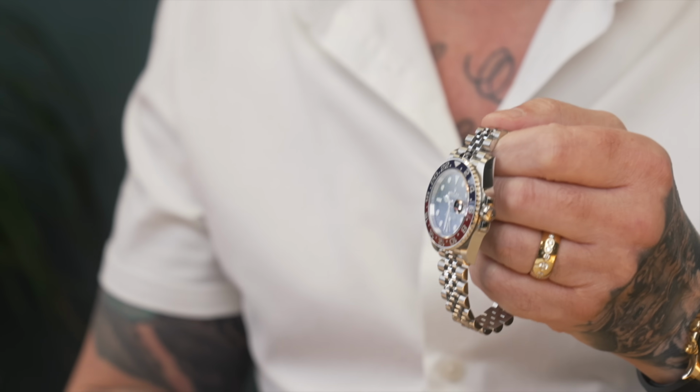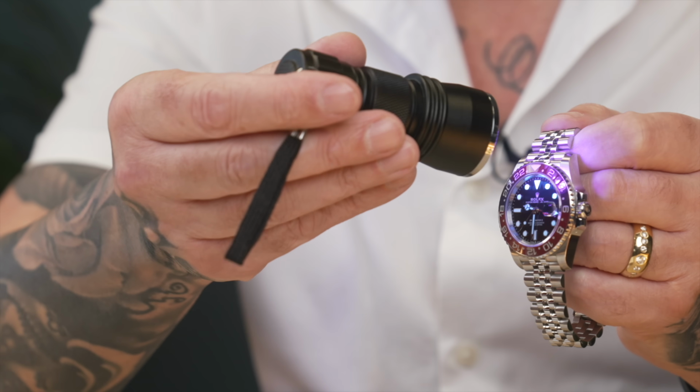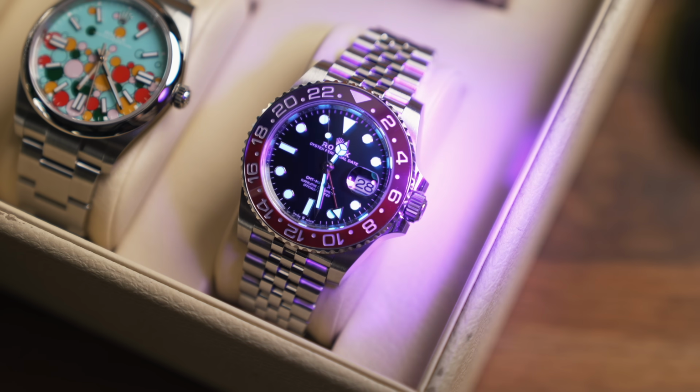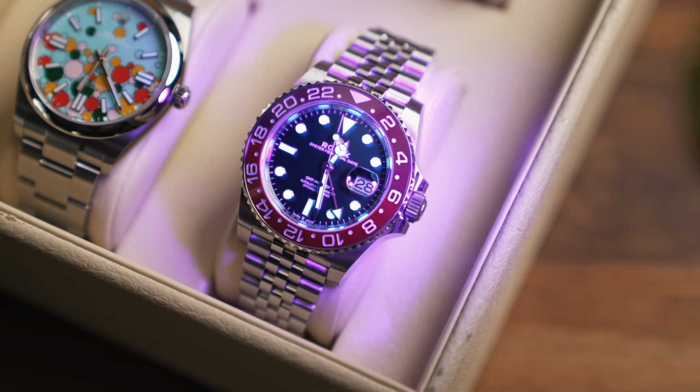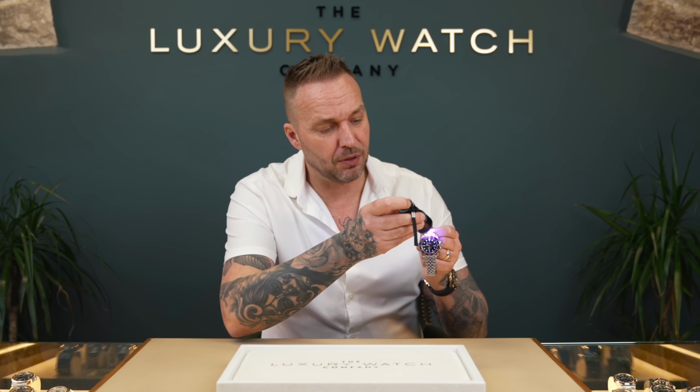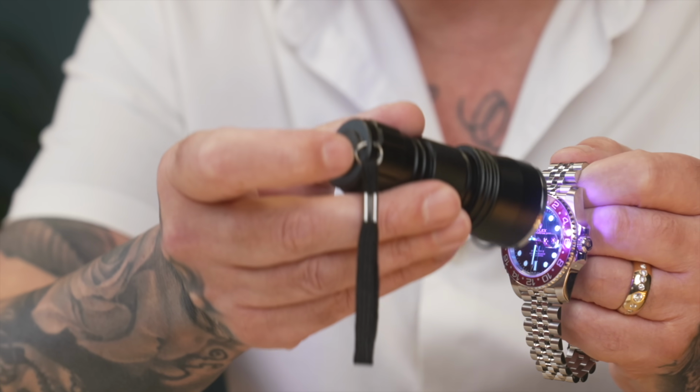And for you guys that don't know, I've got a super cool fact to show you about the GMT-Master II Pepsi. Obviously, you can see this bezel is the blue and red ceramic bezel. And what you don't know is when you put it under a UV light, which I'm going to show you guys here, the whole bezel is actually all red. Hopefully you guys can see that there. It's a beautiful cherry red colour. What most people think is it's two different colours, which it is to the eye, but the whole bezel is actually red and it's coated in blue. And if you put it under UV, you can see that it's all this beautiful cherry red colour.